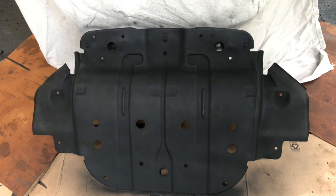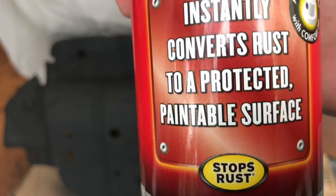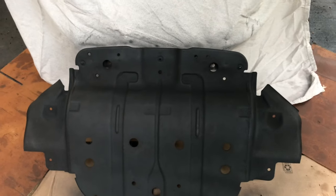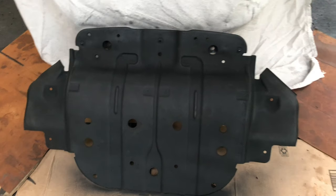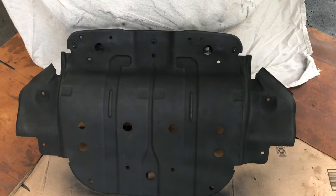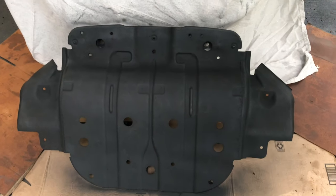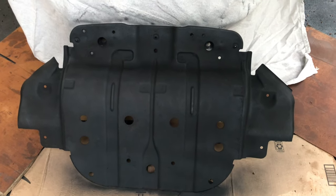Not going for showroom finish here. I'm just going for stopping the rust. All right. What do you think? At $12, man, I don't care. I'm just trying to keep the truck as long as I can and stop rust. And we'll flip it over after I do one more coat. Boom, boom, boom. I think two coats will be enough for this, and it's going to get scraped up anyway when people remove it.